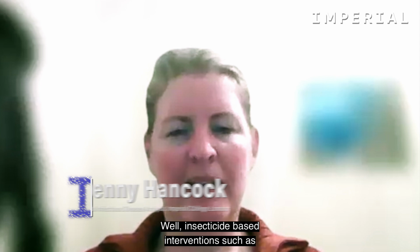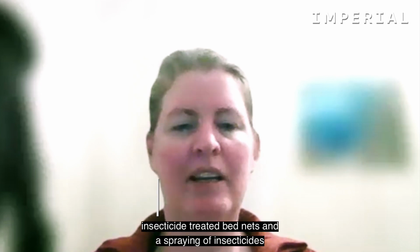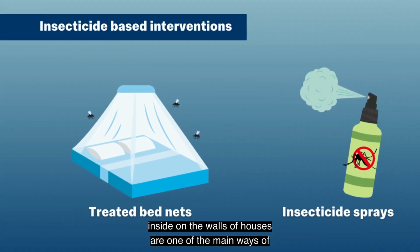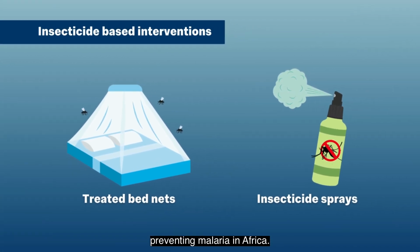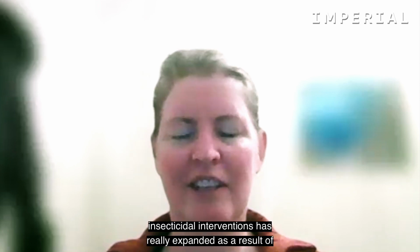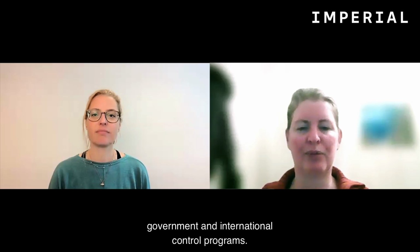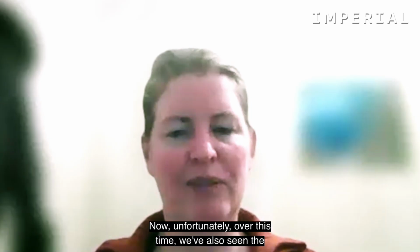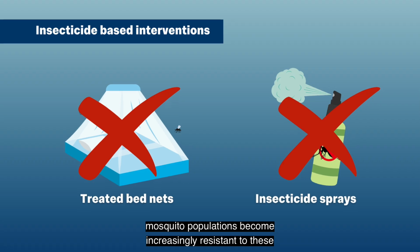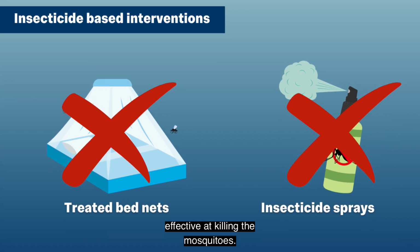Well, insecticide-based interventions, such as insecticide-treated bed nets and spraying of insecticides inside on the walls of houses, are one of the main ways of preventing malaria in Africa. And over the last couple of decades, the usage of these insecticidal interventions has really expanded as a result of government and international control programs. And unfortunately, over this time, we've also seen the mosquito populations become increasingly resistant to these insecticides, which is making those interventions less effective at killing the mosquitoes.